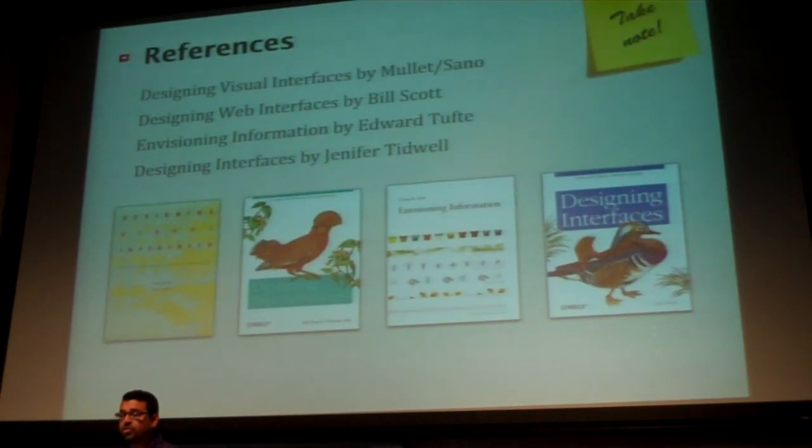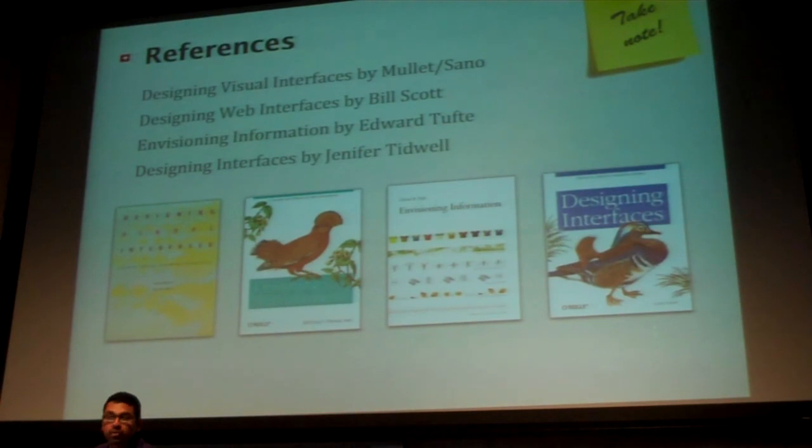And the last thing is just a final set of references, really good books that I always keep on my bedside, if you will. Highly recommend these. Feel free to take photos of this. Designing Visual Interfaces, Designing Web Interfaces, Envisioning Information, and finally Designing Web Interfaces. Lots of good books. A lot of them are really complementary, and you're going to see the same thing iterated over and over again, and that's a good thing, right? At the end of the day, you have a core set of principles that you can apply for good design.